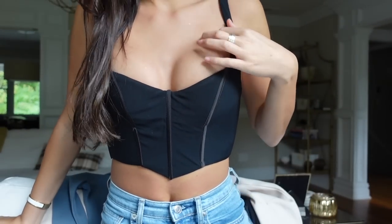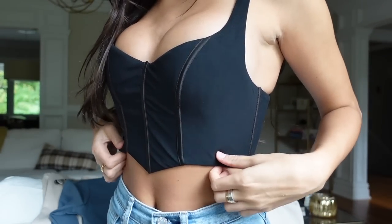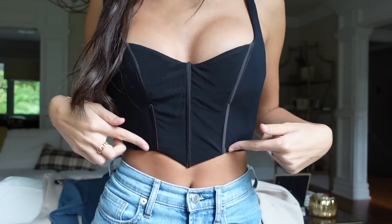Hey guys, so the first little top that I'm gonna show you guys is the one that I'm currently wearing, which is this black corset top. This top is literally so cute. I feel like I can wear this so many different ways with like jeans or leather pants, kind of style it different ways. But it has a little ribbing, which is super flattering. And I love the little, what would you call that? On the bottom. It looks super good.